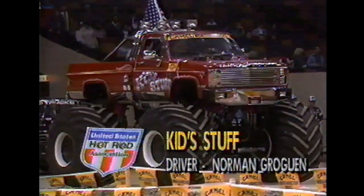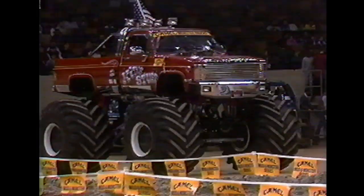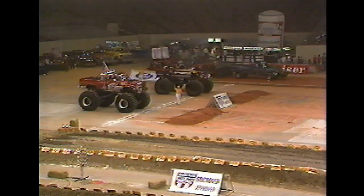All right, coming up next, it's Kid Stuff, driven by Norman Grogan. This competition pulling up alongside of him will be the Chi-Town Hustler, driven by Kevin Dabney.